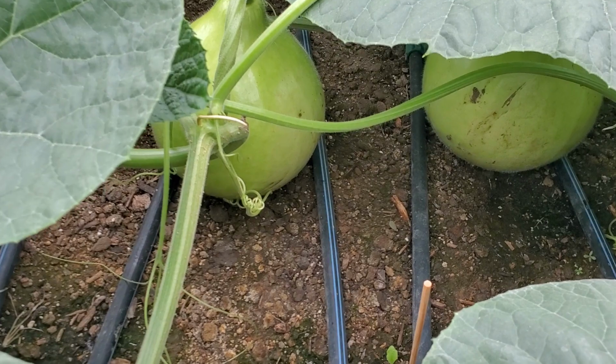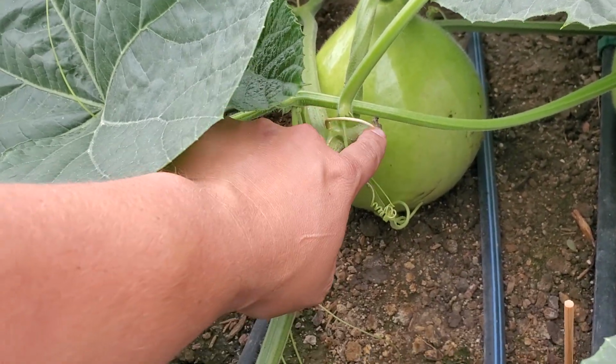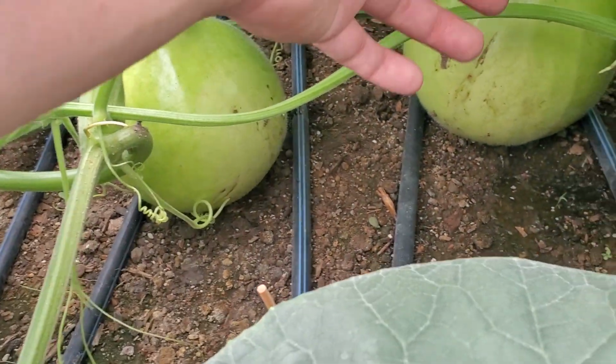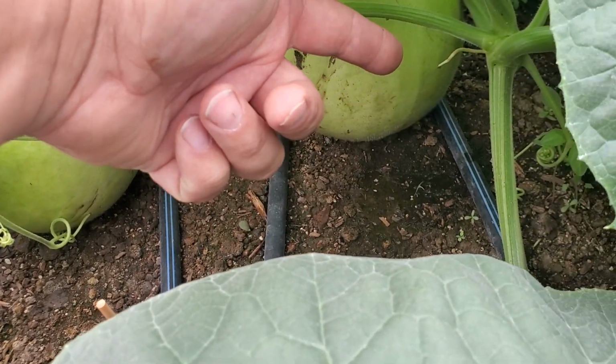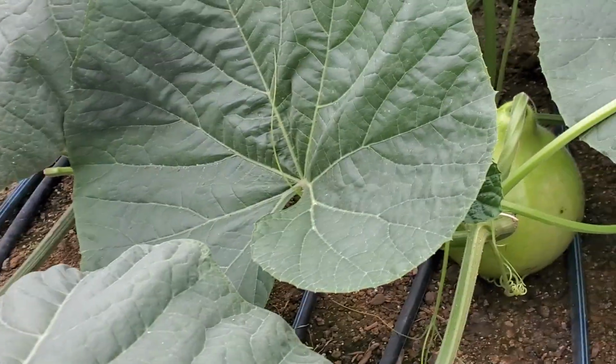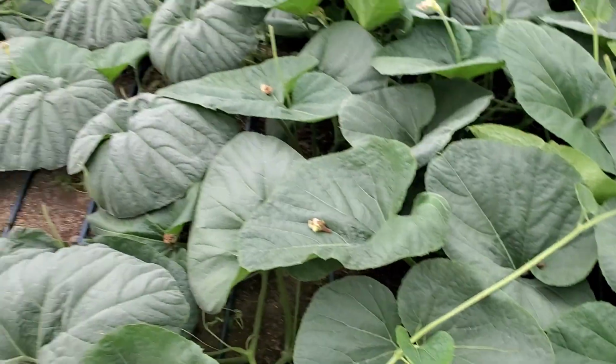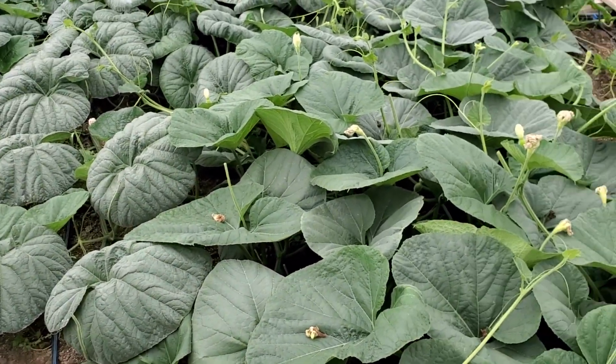Remember earlier in the year when I said I wasn't going to bury the Bushel Gorge vines because they didn't send out roots? Well, it looks like that's not necessarily true. There's many sections of the vine that are sending out roots, and next year I definitely will be burying them.